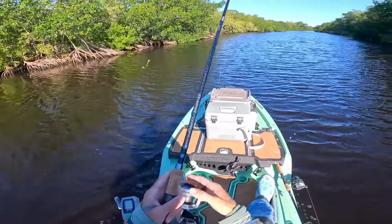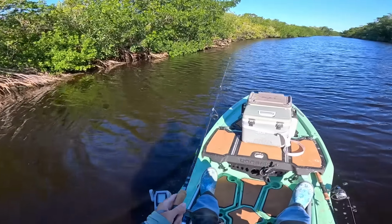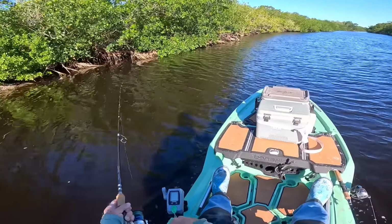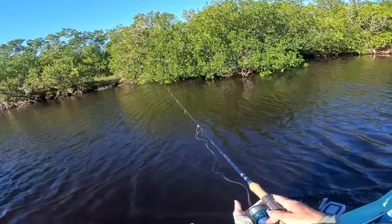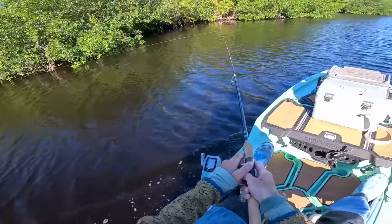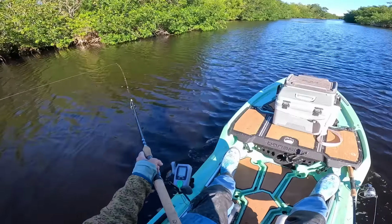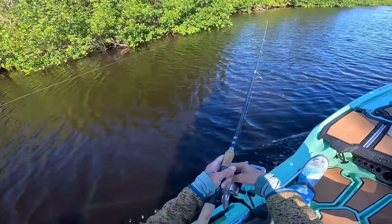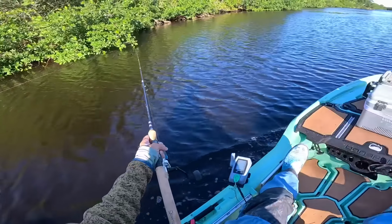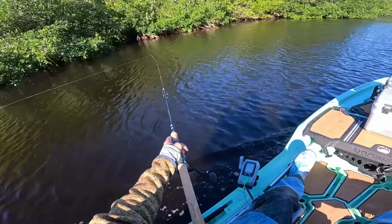Not much current in this canal, but it must be a little tidal. Let's try throwing this out to troll so we can kind of cover some water and get to where we think the fishing is going to be much better. But I'm sure at certain times of the year up in this canal the fish probably stack up and it could be good. Maybe.